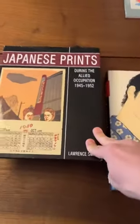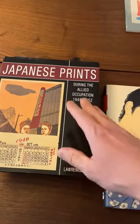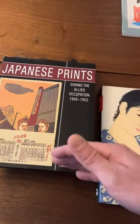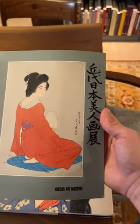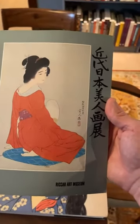This book by Lawrence Smith is also excellent, highlights prints of Sosaku Hanga artists that were produced during the Allied occupation as well as the latter part of the movement. And lastly, but not least, this is actually one of the best catalogs on the topic in the sense that it overviews the entire movement of Bijinga in 20th century Japan.